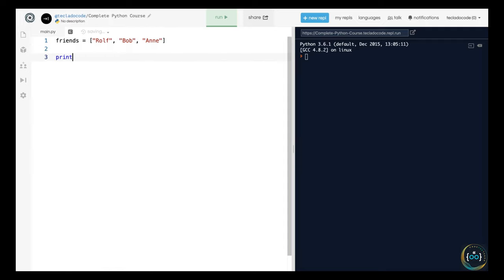If we want to access the value of a single friend, you would do friends, and then using square brackets again, you would put zero, for example. And what this does is it accesses the first element of the list. Notice that in computing, we start counting at zero, so element zero is the first element, element one is the second element, and so on. So if we run this, you'll see that Rolf gets printed out because that's the first element there. Similarly, if we print friends one, you'll see Bob printed out.